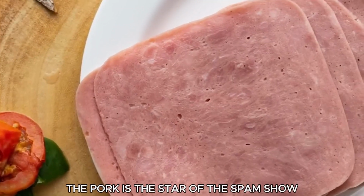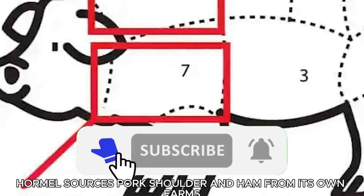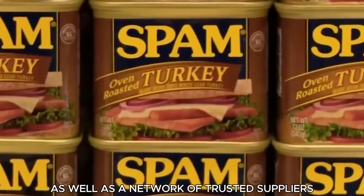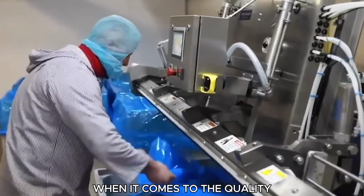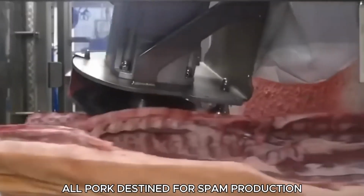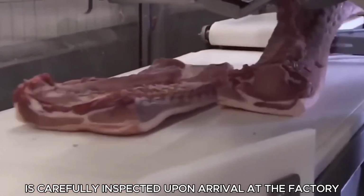As you might expect, the pork is the star of the Spam show. Hormel sources pork shoulder and ham from its own farms, as well as a network of trusted suppliers across the United States. The company has very strict standards when it comes to the quality and safety of the pork they use. All pork destined for Spam production is carefully inspected upon arrival at the factory.